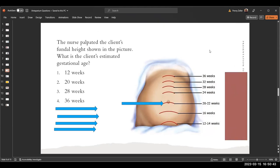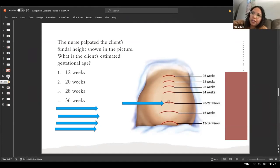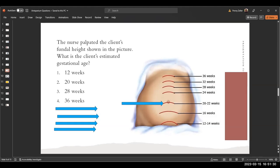So here's the scale. You can usually palpate the fundus once it's up behind the pubic bone, and that's usually around 12 weeks. At the umbilicus, it's about 20 weeks or so. And then every centimeter is usually another week. And then at 40 weeks, it drops down. What's it called when the fundus descends a little bit? What's a term we call when the baby drops? Lightning, yeah. Remember, lightning drops out of the sky.